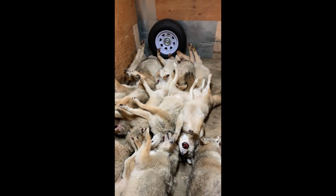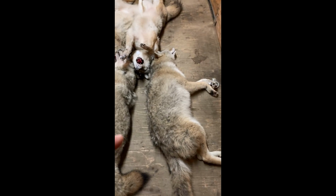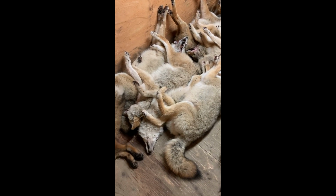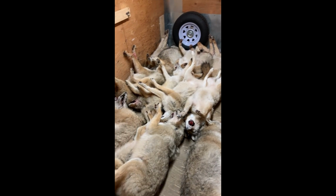But not too bad. I'm gonna let them set up a bit. Might take this guy and these 2. They're fairly soft, so I'll hang them in the shop and thaw them out, and then we'll skin them tomorrow night and make a plan.